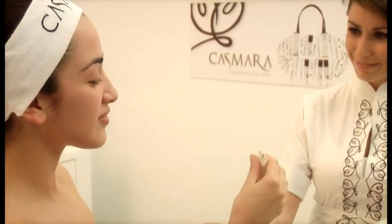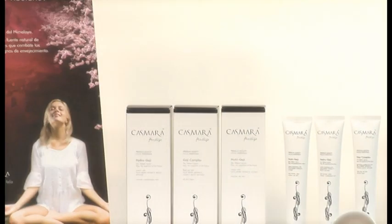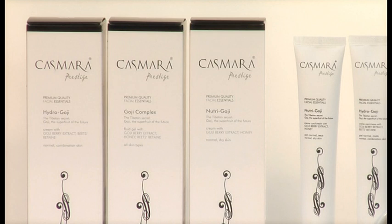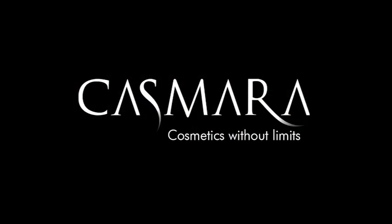Once finished, give the rest of the vial to the client in order to continue the treatment. Casmara offers you 3 unique daily use products of the premium quality Facial Essentials product line: Goji Complex for all skin types, Hydro Goji for normal and combination skin, and Nutri Goji for dry and normal skin. The Himalayan Superfruit, a natural source that helps fight against the first signs of aging in the most natural way.